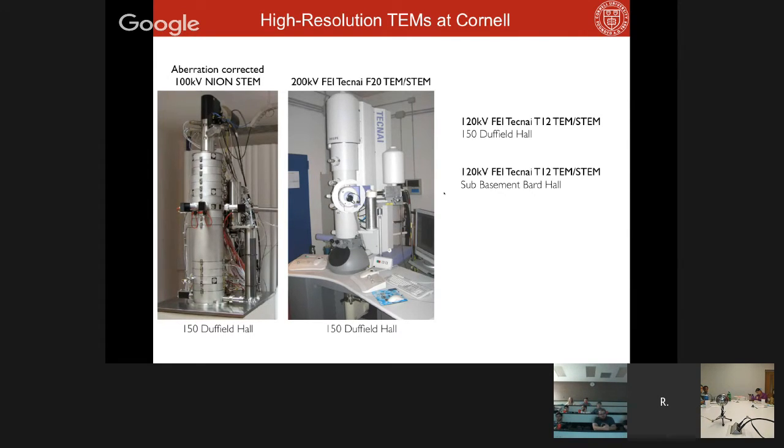The tools that I've used throughout my PhD have been the Neon STEM on the left and an uncorrected FEI F20. They're made by different companies, but the one on the left is the aberration corrected one, and the stacks you're seeing in between are the lenses in the microscope.